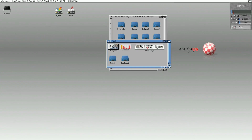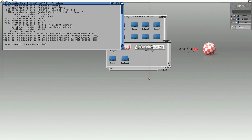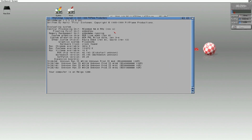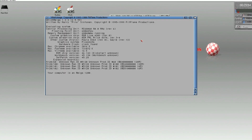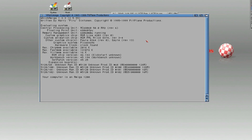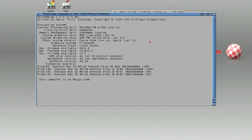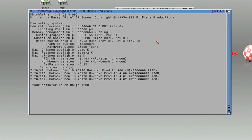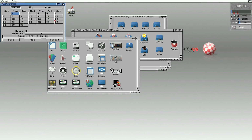And if we run a basic system information tool, Which Amiga, it shows that we've got a Motorola 68060 running at 50 MHz, and it also identifies it as a Revision 6 chip with an FPU and an MMU on board. We can see the AGA chipset, the Picasso 96, which is the RTG system that gives that really high color and high resolution graphics, and it correctly identifies the machine as an Amiga 1200, admittedly a very souped up one. And we'll just quickly set the correct date and time while we're in here as well, as at the moment the system thinks it's 1978.